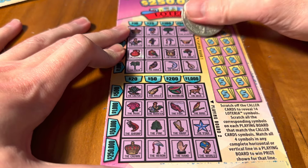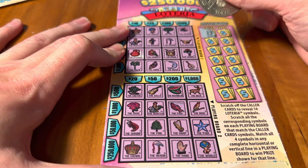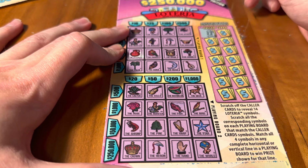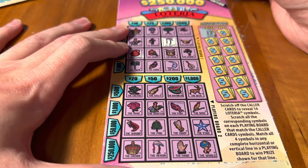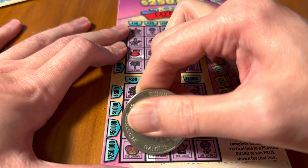I do sometimes. If you saw those Taco Bout ones, I absolutely screwed up the scratching on that one. But this won $26. It did not win the much, much lower amount I was thinking, like, I won like $3. Oh, yeah, and there's two herons.